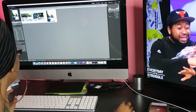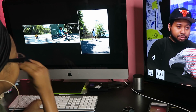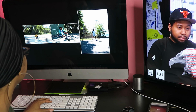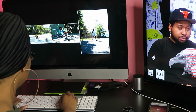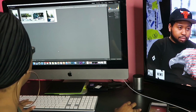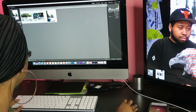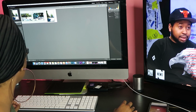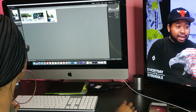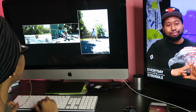See how much different they all look. And to do that, what I just did, I'm gonna go back and show y'all. I selected all three of the images by pressing shift on the keyboard, and then I went down here to where there's the three little boxes, and then I'm pressing L on my keyboard to put the lights out so that I can see them just like this.